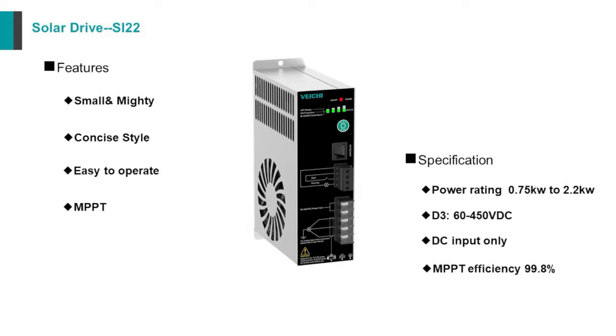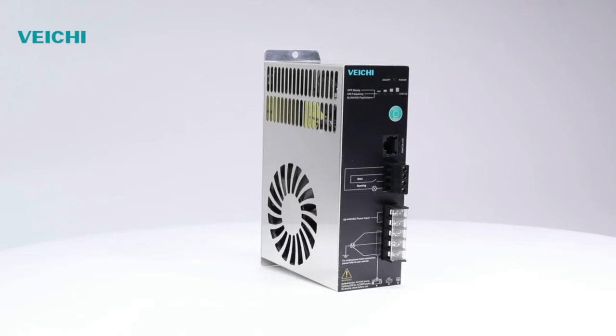Okay, let's continue. SI22 drive. The highlight of SI22 drive is very small but powerful. In order to make it simple, we provide only one model covering 0.75 kilowatt to 2.2 kilowatt, especially for AC 110 and AC 220 motor pumps. Surely, it can accept DC solar power only, and voltage range is from 60 to 450. Here is also a short video showing what SI22 looks like.